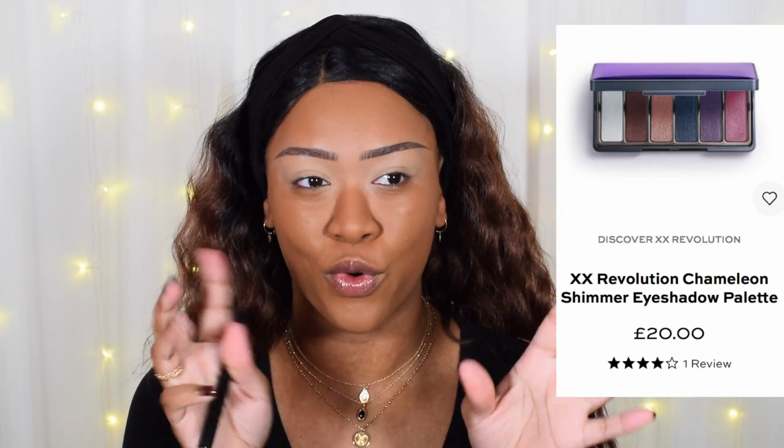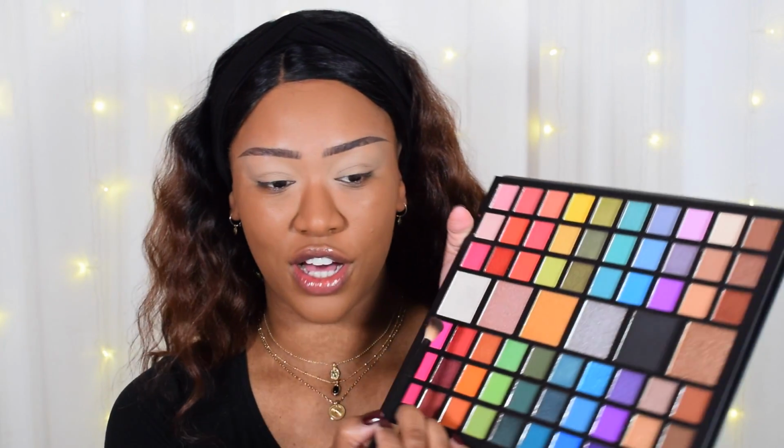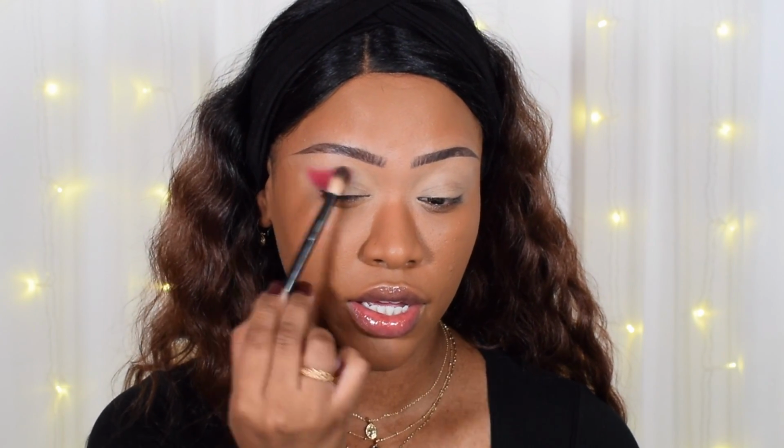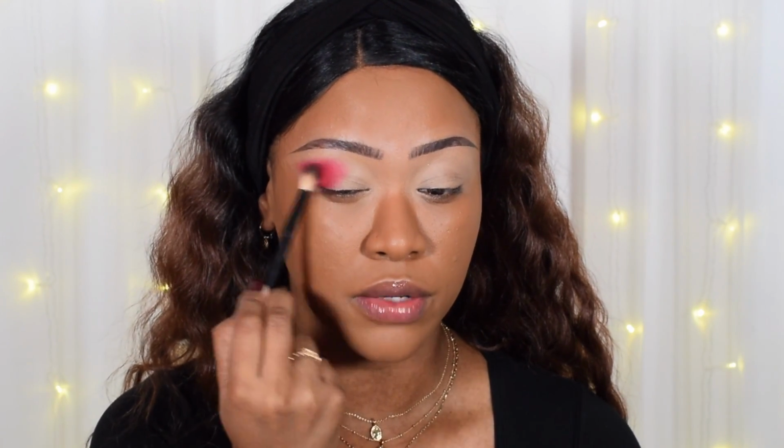And the little eyeshadow, what were they called? I'm gonna put a picture of it here. I think they were like £20. I'm gonna start with this red shade here. Okay, com through, pigment. I'm just winging it, guys. I have no idea what I'm doing today.